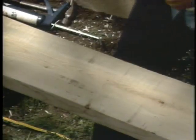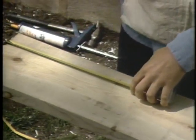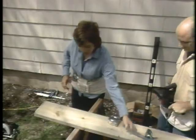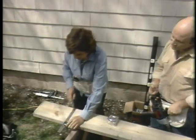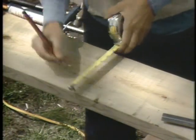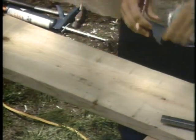Now what we're going to do is measure for our holes for our bolts. I'm measuring in 12 inches from the end. I'm making a mark, then I'll score a line across the board since we'll be placing two holes, 2 inches from either side of the board. Now we know where to drill.